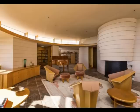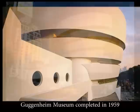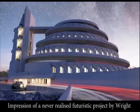At the center of the living room is a fireplace, and with its cylindrical shape and truncated cone, this fireplace is reminiscent of another design by Frank Lloyd Wright, the Guggenheim Museum. This similarity is no coincidence. Both structures were designed around the same time. During this latest part of his career, the designs by Frank Lloyd Wright became increasingly more geometric and futuristic.